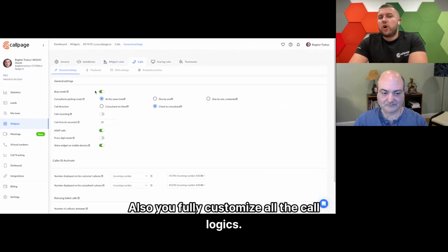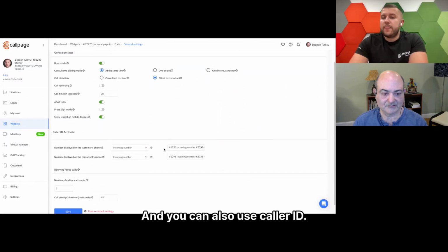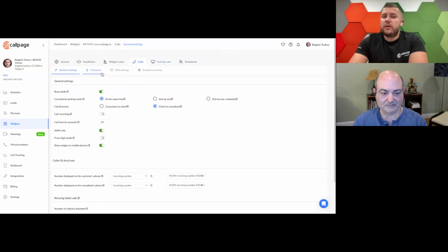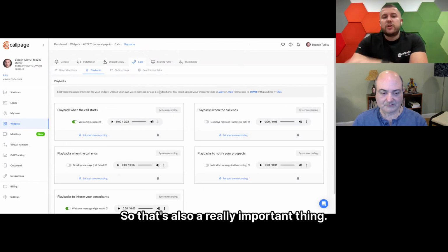Also, you can fully customize all the call logic. So for example, you decide how you call your agents: all at the same time, maybe one by one, or maybe in some random way. You can also record the conversation, and maybe for quality assurance purposes, you can analyze this conversation further on. And you can also use caller ID. For example, you want to represent all the calls to your prospects with one number. So it's also a really cool thing. You can upload your own playbacks, because when a customer generates a call, they hear that they'll be receiving a call from CallPage within a few seconds. So that's also really important.